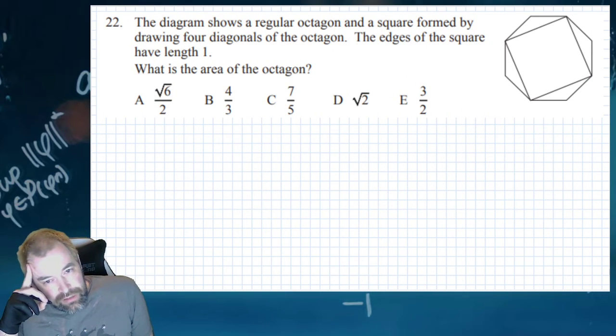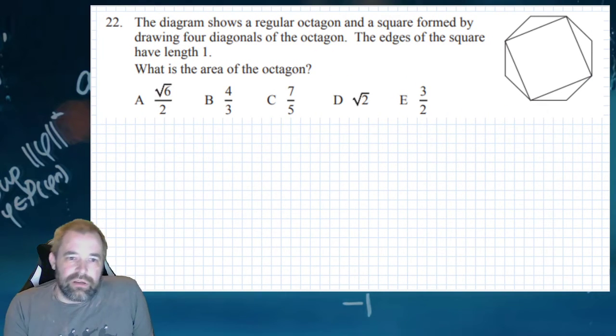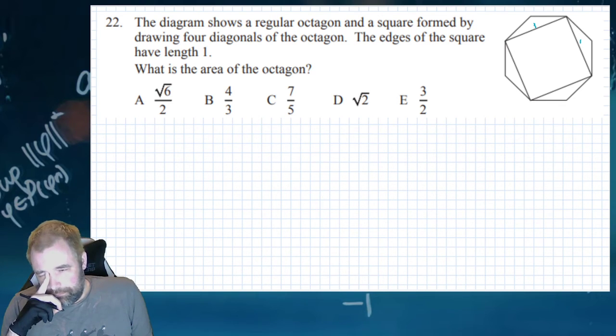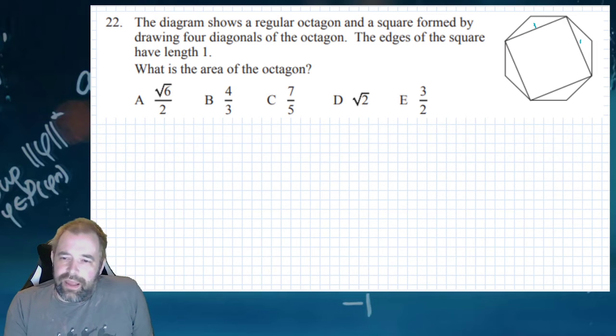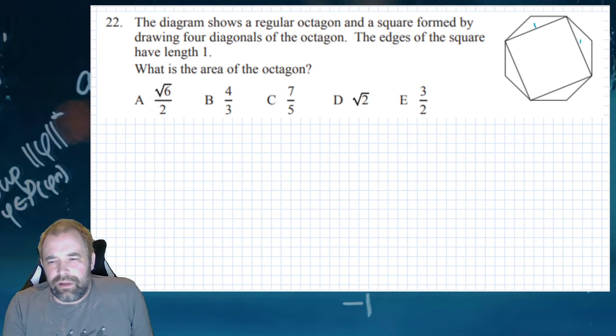The diagram shows a regular octagon and a square formed by drawing four diagonals of the octagon. The edges of the square have length 1, so that's 1, that's 1. What is the area of the octagon? The area of the square is 1. Can we work out the area of these little triangles? I'm not sure we can. Can you work out the height of the triangles? The base is 1. Can you work out this distance here?